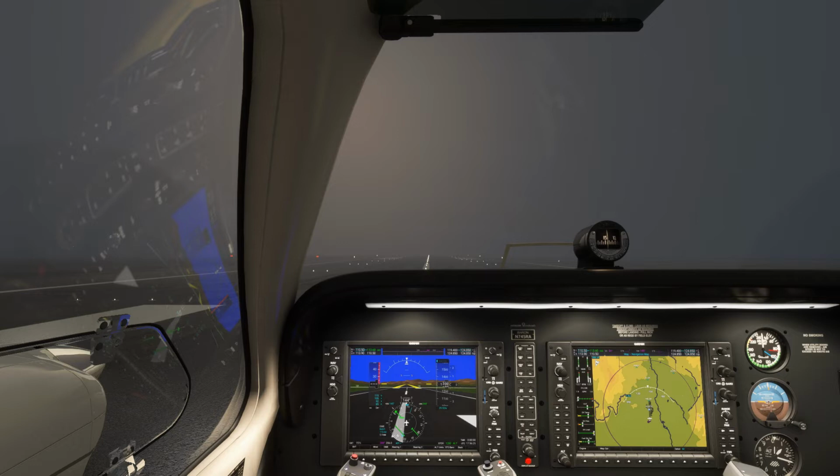I've preset everything that I'm going to need. So I've got the ADF needle set up for the NDB, and I've also got the 098 radial set up ready to go on the CDI from the OED VOR. So basically all I've got to do now is just track and intercept these bearings that I've already set up.